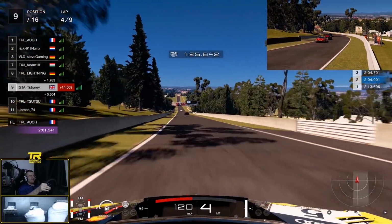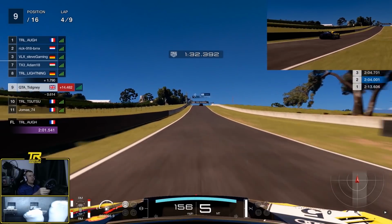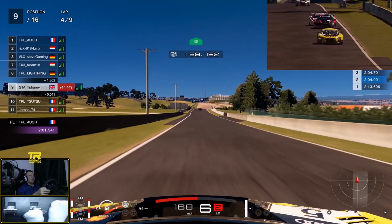And I was slightly worried I'd get a penalty for that. Obviously, it wasn't my fault. Jomas hit the barrier and I hit Jomas, who then momentarily went into the other barrier. But even so, I didn't get a penalty for it, so happy days. I can continue on racing.